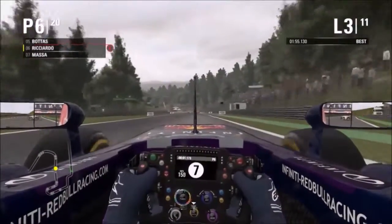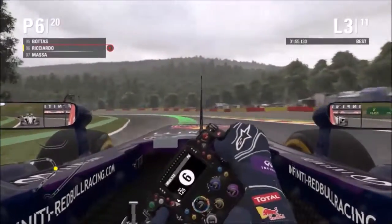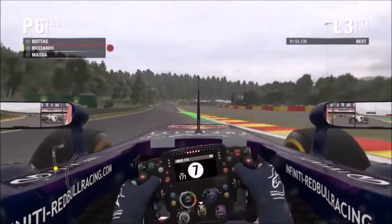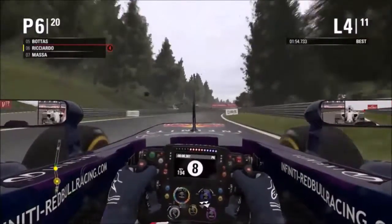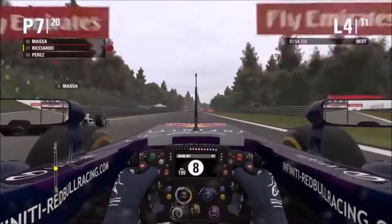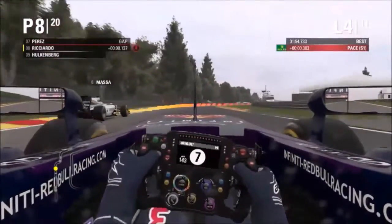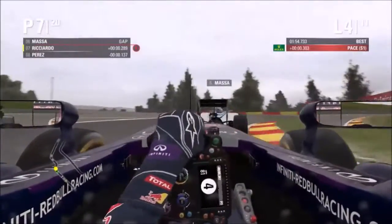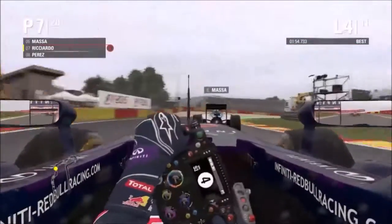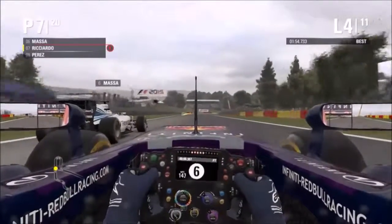And all the while, Raikkonen and Bottas have been getting away. So it'll all be up to strategy when the rain comes, what our call is. But as we go down the straight after Eau Rouge, Massa and Perez now overtake us. Keep making that move. We're never going to stop. And this is another great place where we keep making moves.